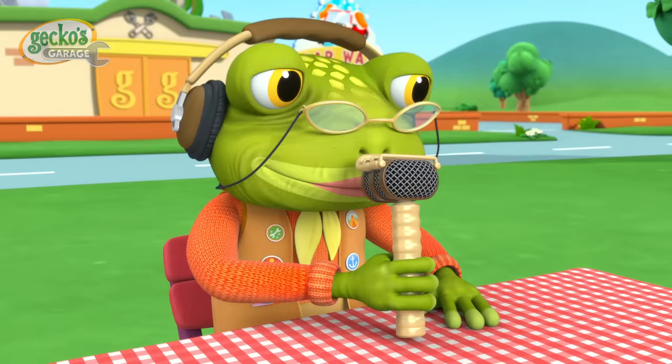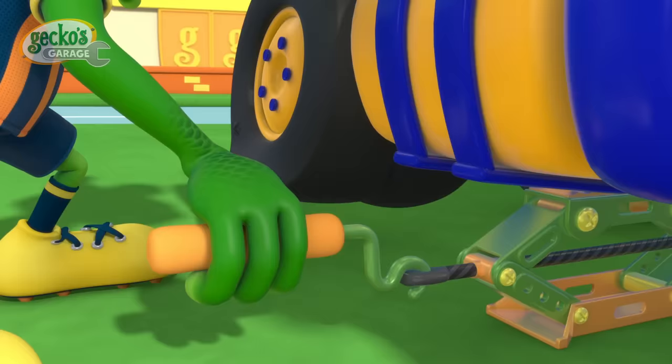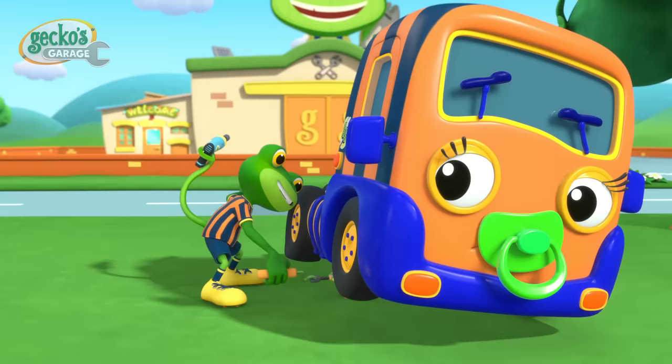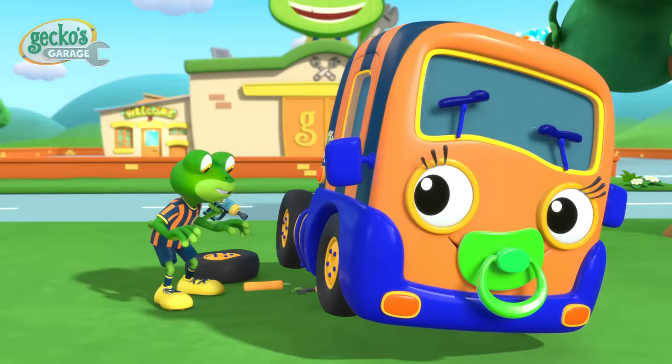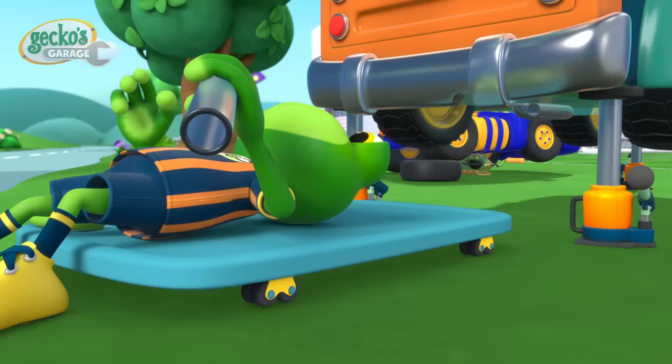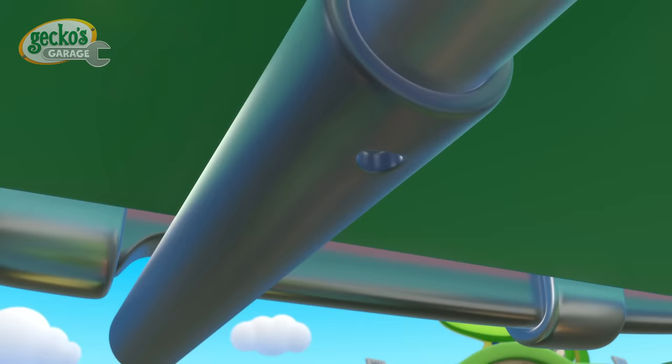Ooh, it's half time. Grab your tools. It's fixing time. And while we fix, we say this rhyme. Baby's hurt, but brave all the same. With a brand new tyre, she's back in the game. Tilly's exhaust fell off with a crash. So let's reattach it quick as a flash.